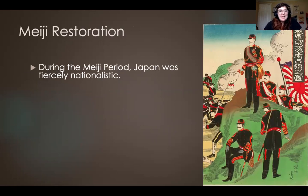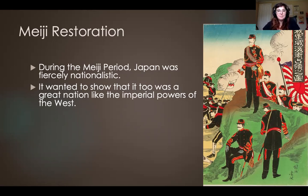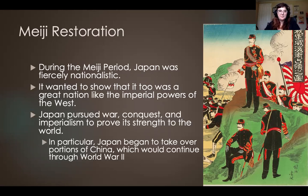And during the Meiji period, Japan became fiercely nationalistic. It became almost popular for Japanese people to believe very strongly in being Japanese and in being loyal to the emperor and to Japan itself. Right? It wanted to show that, like Britain or Germany or France, it was a great nation. And they began to pursue war, conquest, and imperialism to prove its strength to the world, right? Just like European and American powers were going out and imperializing and conquering places, Japan started to do that too. And in particular, it started to take over portions of China. Because remember, this period is just when China is starting to suffer the first effects of imperialism, and it's becoming very weak. So Japan starts to take over portions of China, and as the years go by, it begins to take over more and more and more, and this continues through World War II.